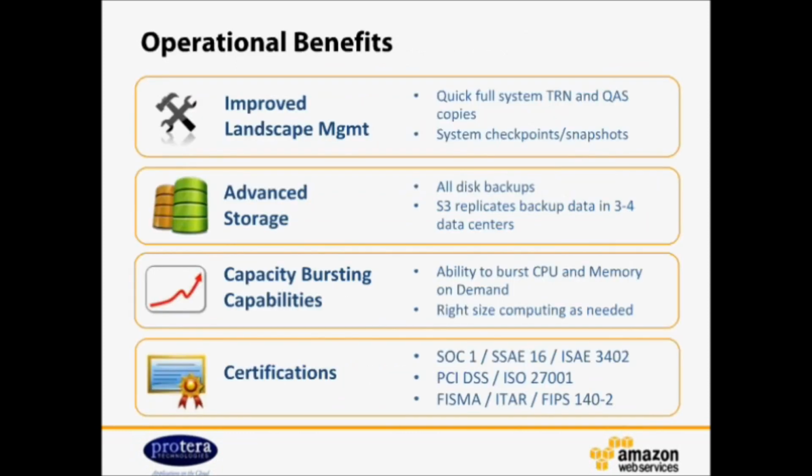One of the key parts, obviously, cost savings is very, very important. Another key consideration when you're looking at running SAP on AWS for your company is how is it going to operate. Obviously, key that you don't lose functionality, and even more importantly, what are some of the key benefits that maybe you can now take advantage of that you couldn't before? So let's focus a little bit on these areas.